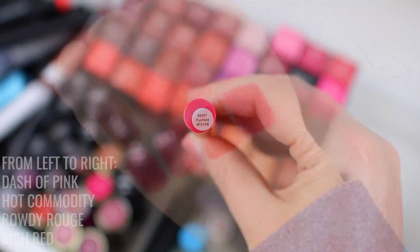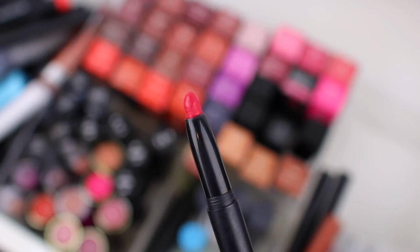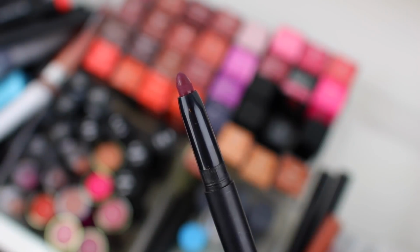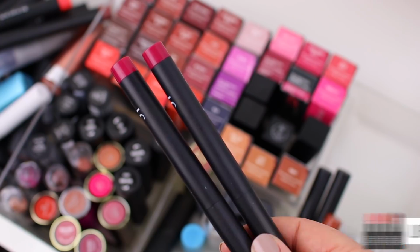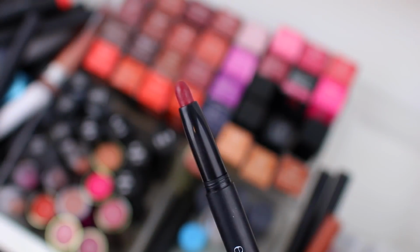And then moving on to some more berry shades. I don't know, I just don't wear them very often. Again, some of these are old, a couple of them are more on the new side, but I don't find myself reaching for them super often. I actually have two in the shade Mulberry Maven, so I'm going to declutter one of those before I even swatch them. I think the e.l.f. matte lip color formula is nice, but it's not my absolute favorite matte lip color formula.